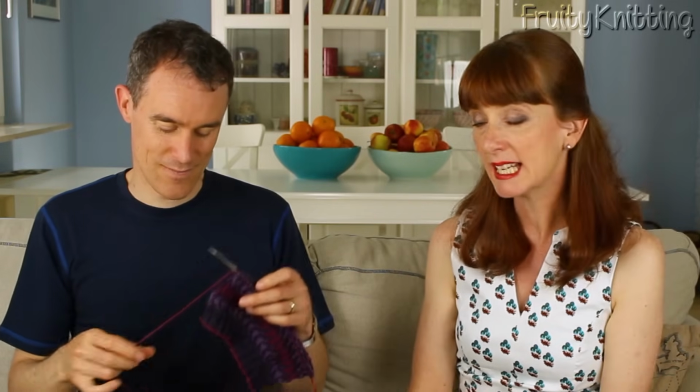So the pattern recommends the Jamieson and Smith 2-ply jumper weight, which is fantastic because it has a great range of colours and it's beautiful to work with. So if you have an option to work with that yarn, I'd recommend it. And if any of you haven't done the two-handed Fair Isle yet, why don't you grab this pattern? It's a free pattern from the Shetland Wool Week. You just have to sign up and join Andrew.